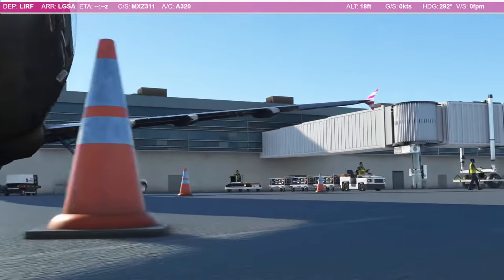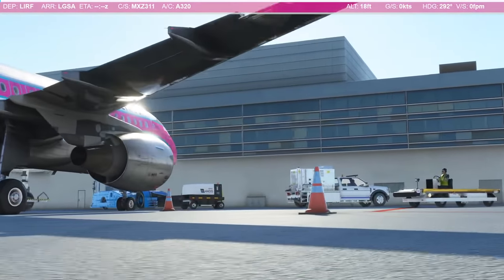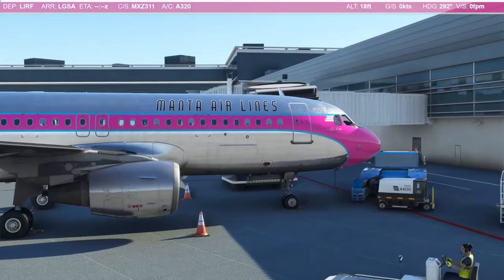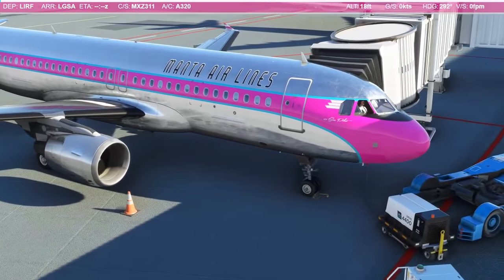I love the drooping ailerons. This would be a lovely flight to operate. I'd love this. Walking around in the 26 degree heat, nice weather, clear skies, flying around the southern Mediterranean, just lovely. And there's the window open, love that.